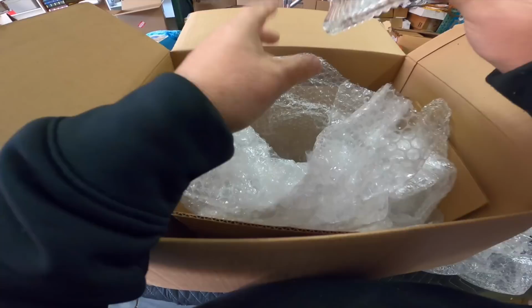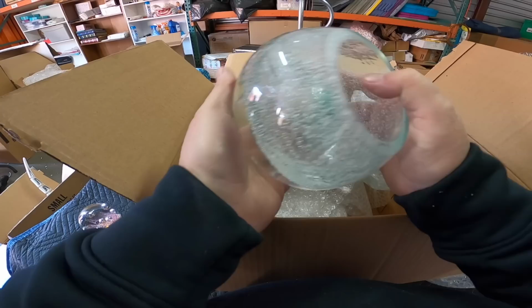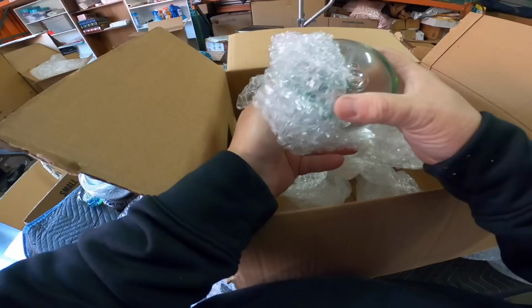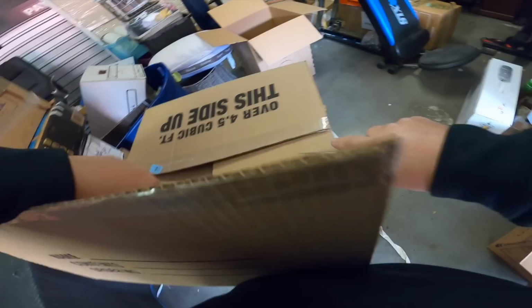Another base. Another base. What's going on with this? I think this is some sort of a candle, maybe? I want to say something like that, or kerosene or something. Huh. That's a trip. Another little glass thing. This could be a good little lot for our auction right here. All these little glass stuff. Oh, yeah. All right, next box. We're getting through it. We're going to get through all of these boxes today.